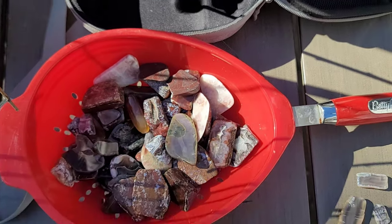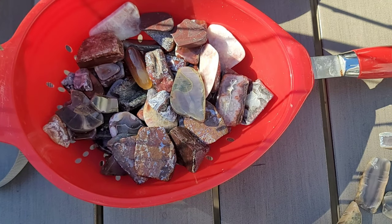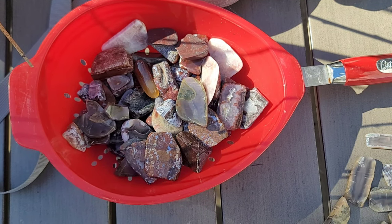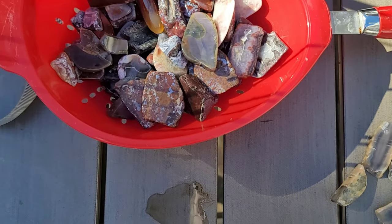Okay, I've got my colander washed up. All my agates and silicas and jaspers and chalcedonies are all washed up here. I thought it'd be cool to come outside and show how shiny they are in the light and just go over the different types of agates we can get here in Nova Scotia.